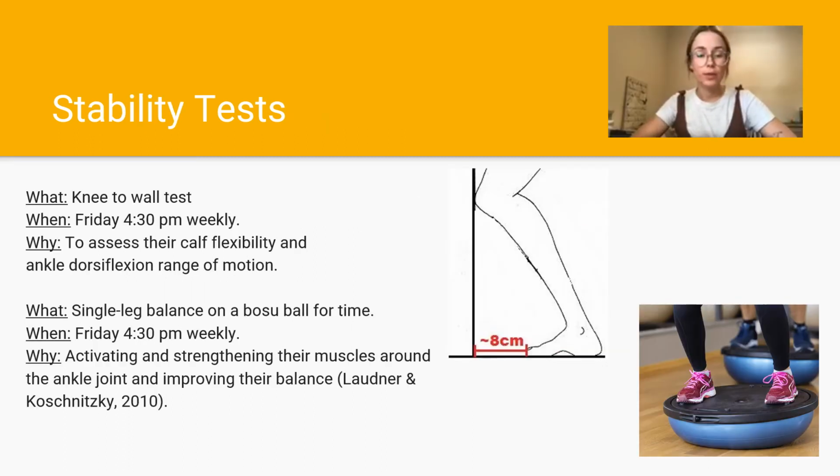Other tests we will apply to our schedule have more to do with stability. The knee to wall test and standing on the Bosu ball on one leg for maximum times are the two tests that we will do. The aim of the knee to wall test is to examine our athlete's calf flexibility and assessing ankle dorsiflexion range of motion and ankle mobility.